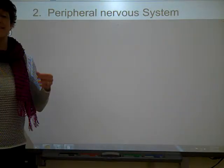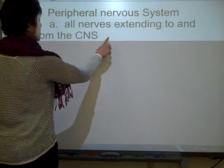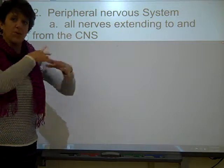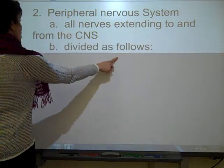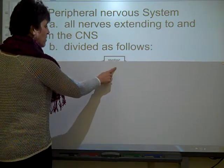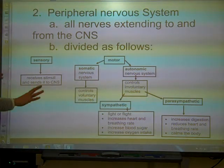All right, peripheral nervous system. This is what extends out from your central nervous system. So all the nerves that extend out from your spinal cord and from your brain to the rest of your body. They are divided up as follows. I thought this was the easiest way of doing it, so I'm going to uncover it all first. I made it into a little flow chart.